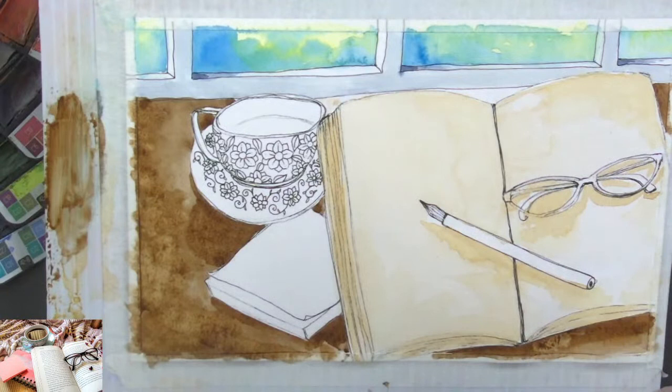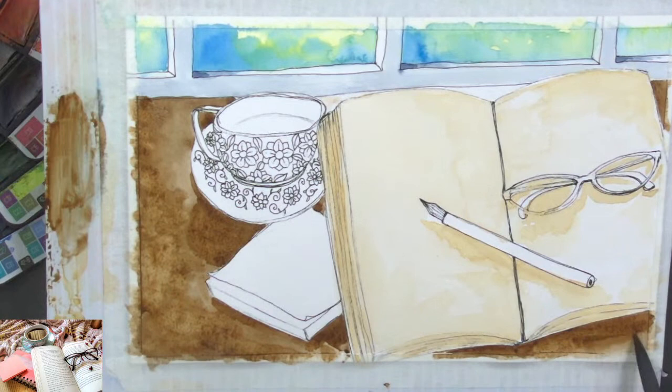Let's see. I just put my hand in the wet paint down here. Do you see? I do set my hand on my painting, so I have to be careful.